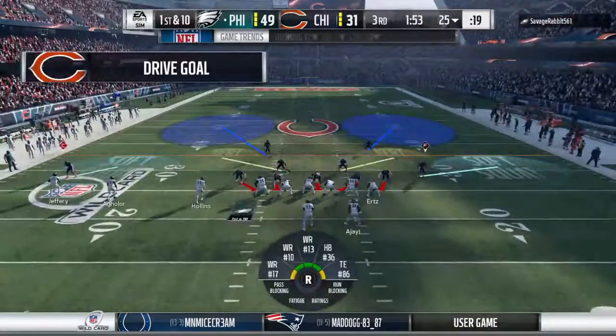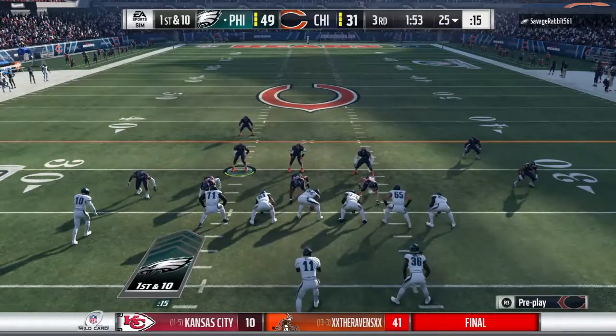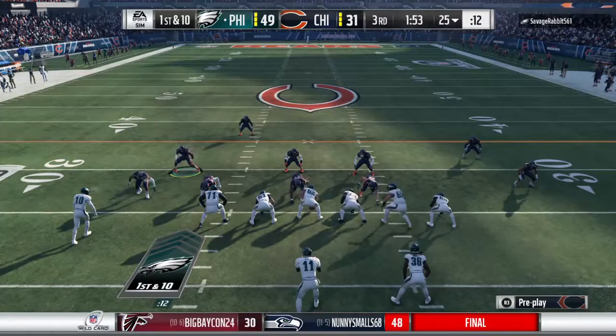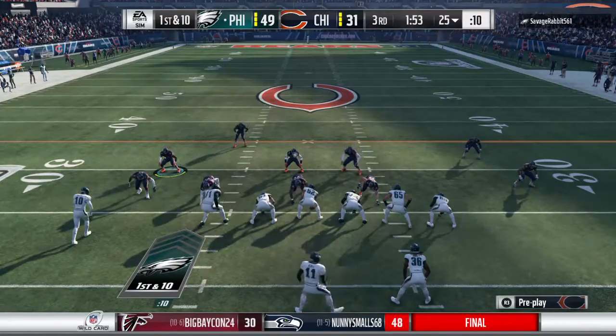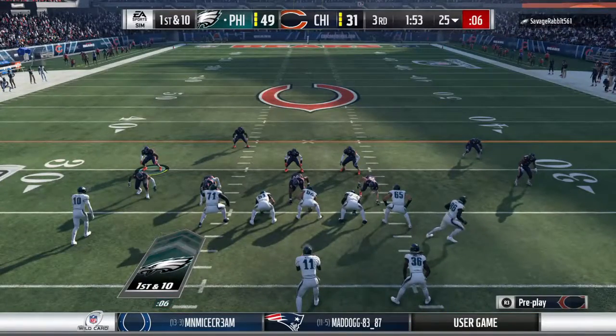Here comes the D swarming to the line. Line. Here we go. The 20. Check it back. Go. Hey, Go. The 20. Zach Ertz, the man in motion.